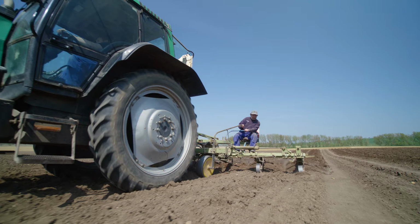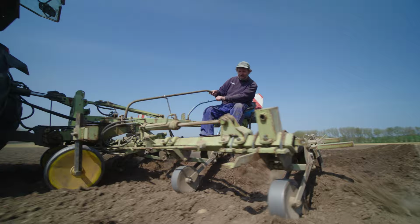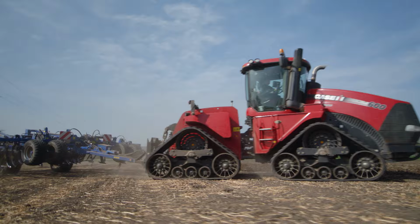For our second visit, we chose the busy time of mid-April. Preparation and sowing for sunflowers was already complete. Maize is planted at a similar time.